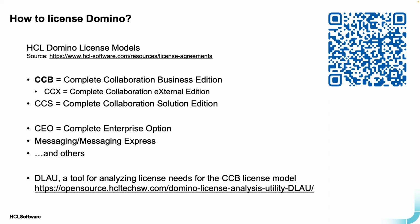Those customers who may not be on that license model or who want to find out what it would take to switch to that model, there is a tool out there called the Domino License Analysis Utility, DLAU. There is a link down there, and I think the QR code also points to that, where you can analyze your existing environment and get a brief feeling for what your license needs would be. Next slide.